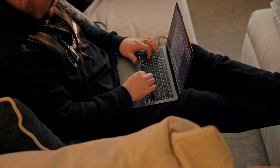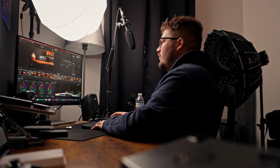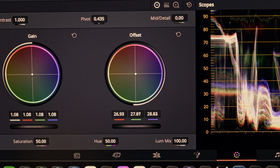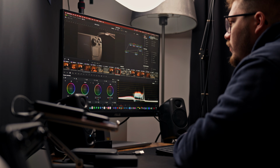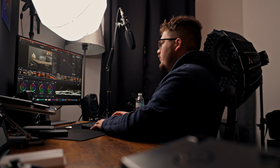Well, with a Mac Mini, you can't do that because it's just a computer. You're bound to your desk 24/7. If you want to use your Mac, you have to be at your desk. That's the difference. You're paying £300 to be able to take this anywhere with you. If you're going on holiday, you can't have your Mac Mini. You're gonna have to bring your phone.